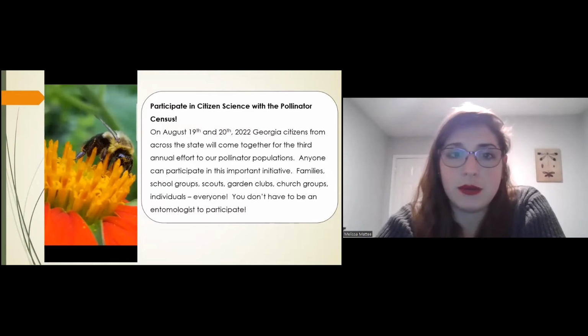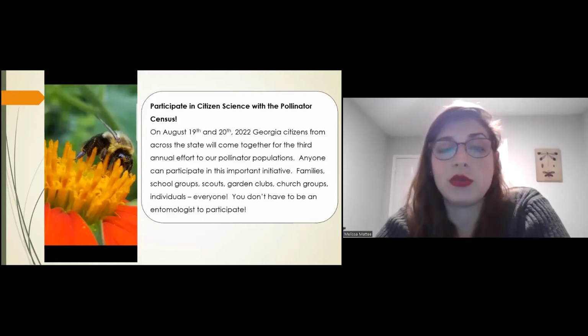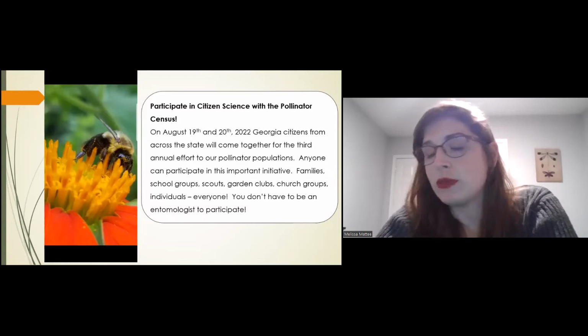So this is a Friday and a Saturday, and we specifically pick these dates because it's when almost every single county in Georgia is in school. So if you're a teacher looking for a cool STEM activity that's pollinator based, this would be great. Or if you're looking for something to do on that weekend, that would also be great.